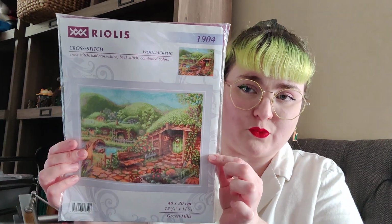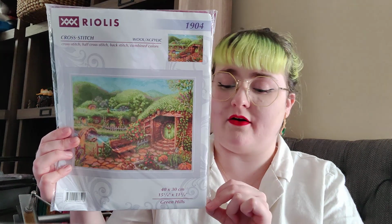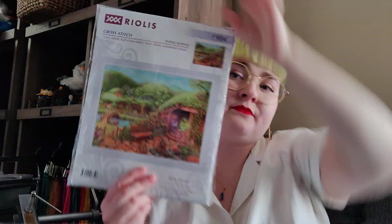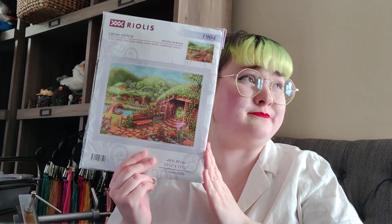Finally, the last bit of haul is I ended up buying the Realist kit called Green Hills, which is obviously the Shire, and it's glorious. I've been wanting this for a while. I saw it from Suki the Brown-Eyed Stitcher. Finally bought it for myself. So excited to start this, and I've heard really good things about these wools. And I bought this on Poshmark, and it was like $27, and then with shipping, it was like $35. So I feel like I got a steal on that.